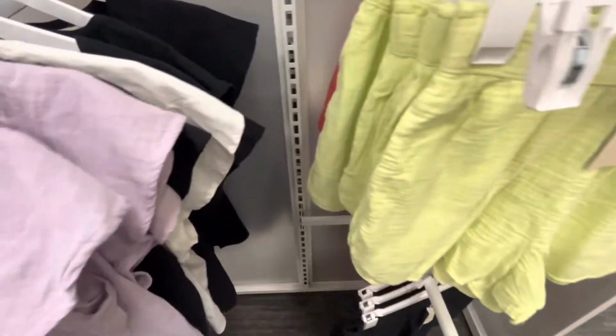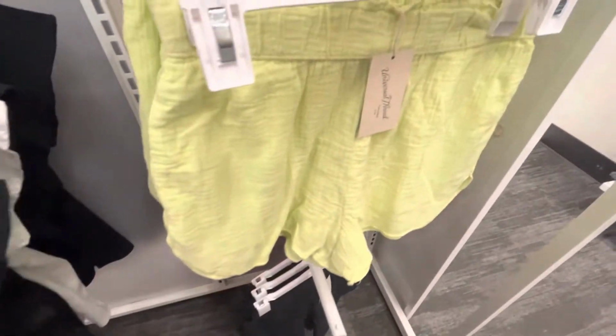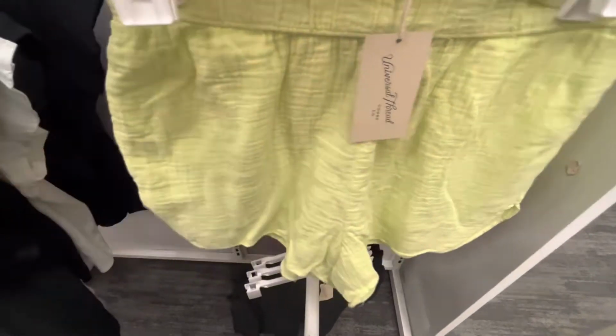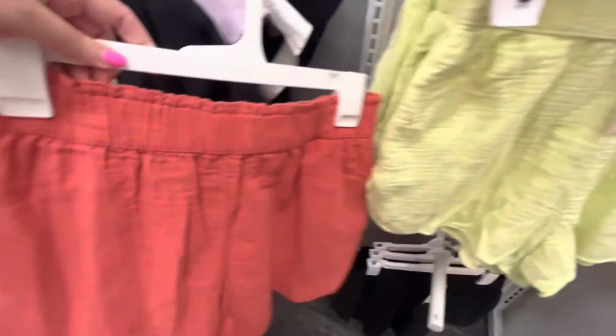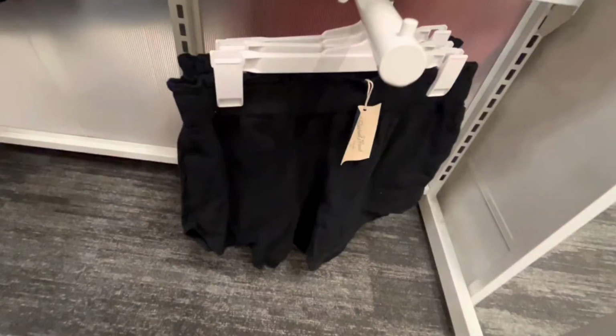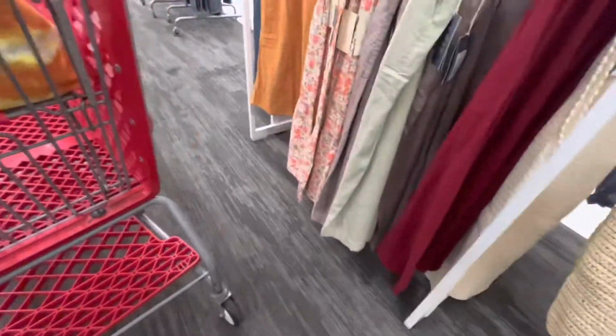But the sleeves look like they would kind of stick out, and maybe look like wings. So I don't know. I'd have to try that shirt on. I'm looking for some comfortable shorts that are black, kind of like these. But I'm just gonna look around and see what they have new for summer.